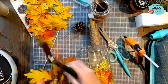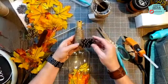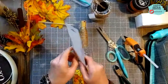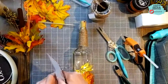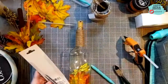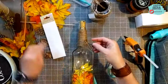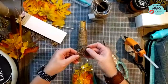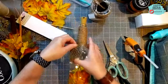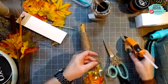And I kind of like this cattail, but the pine cone might actually be too big. Actually, I think I need some smaller pine cones. I also have these little laser cut leaves that I found at, believe it or not, the dollar store. Maybe we'll add those instead. I think the pine cone is too big. Oh, that's pretty. Just gotta figure out where I want to put it. Okay, I think I'm gonna glue these two together.